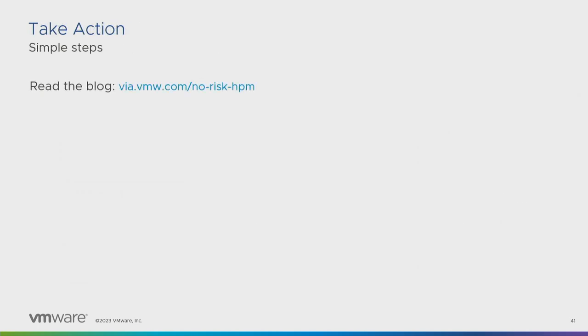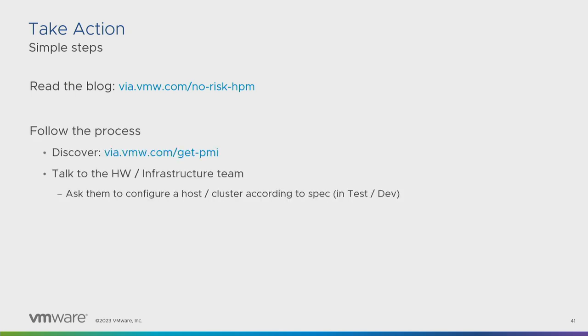Okay, how do we do this? Straightforward, you read the blog, you follow the instructions, and you're good to go. Congratulations. Thank you for coming. Now, the script I mentioned before is straightforward. It runs against a vCenter, against a cluster, but it allows you to get a good overview over your environment.